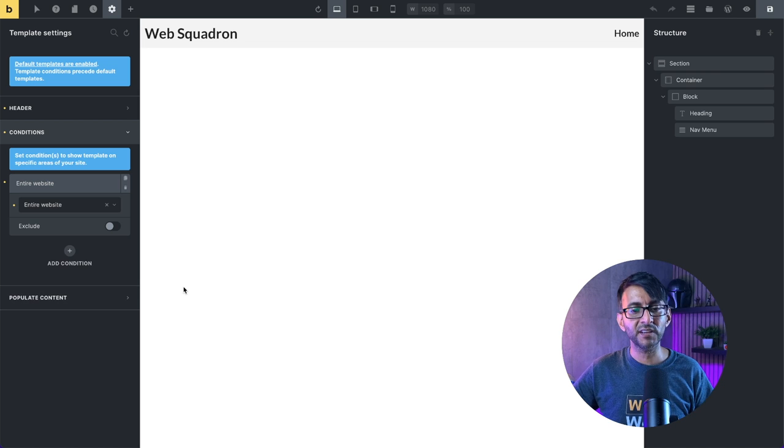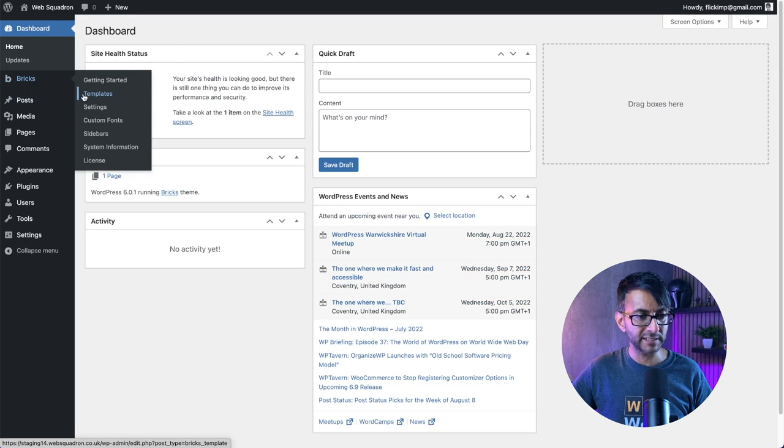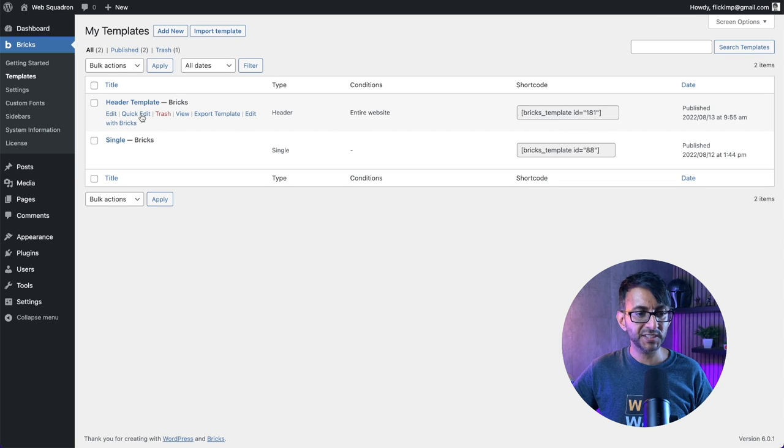I'm just going to go with the entire website, even though this is like a one-page website, except for the shop and stuff like that. So this should be okay now. Click save. Back into my WordPress dashboard. If we go to bricks and we go to templates, you can see now we have header template. It's built in bricks. And it says here it's a header and it's on the entire website. You can't get clearer than that, can you?